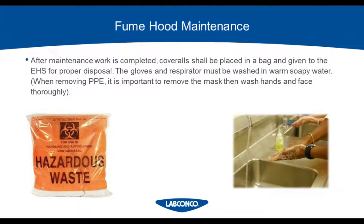And then after all of the maintenance is completed, obviously we want to bag up everything, give it to EH&S or whomever the appropriate organization is for proper disposal, and then wash with soapy water: gloves, respirator, goggles, whatever it might be. And removing PPE is important. You just want to wash off any potential skin or body part that's touched anything that may have been covered that has a hazard to it.